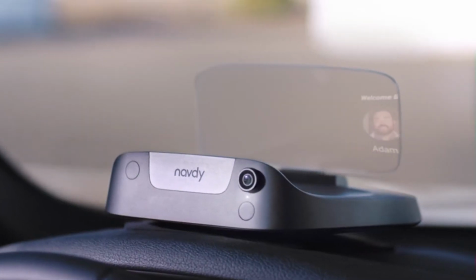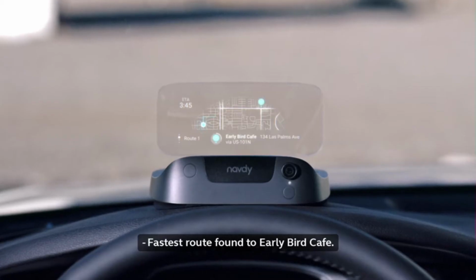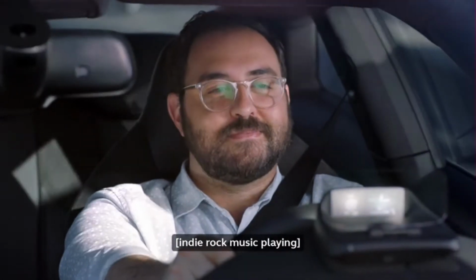Now you can stay connected to your network, your car and the road ahead all at once, projecting the GPS onto a transparent screen in front of you, supported by both Android and iOS devices. It can also be used to receive calls, read text, and control music.